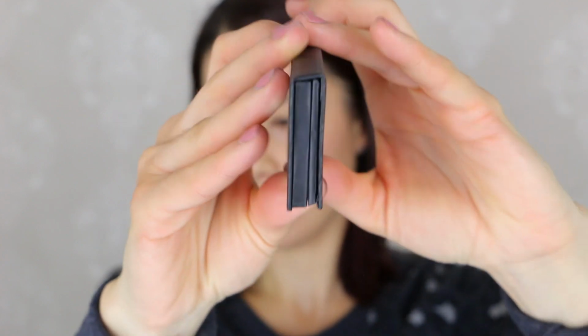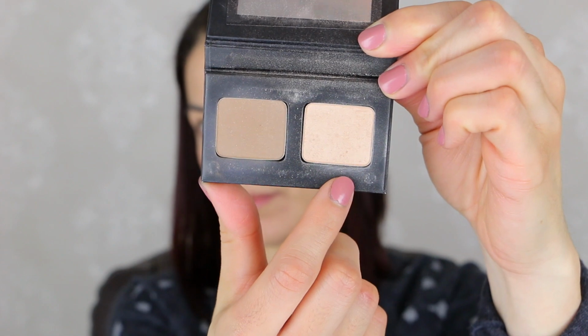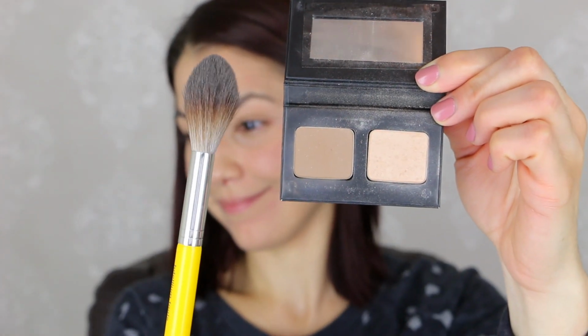And then for highlight, I'm going to use this one from the Aucoin brand. And this is a little duo I got from Sephora. This is the Celestial Powder in Candlelight. And I'm using a new brush from Delium Tools. This is the Tapered Highlighting number 941, which is my go-to highlighting brush at the moment.